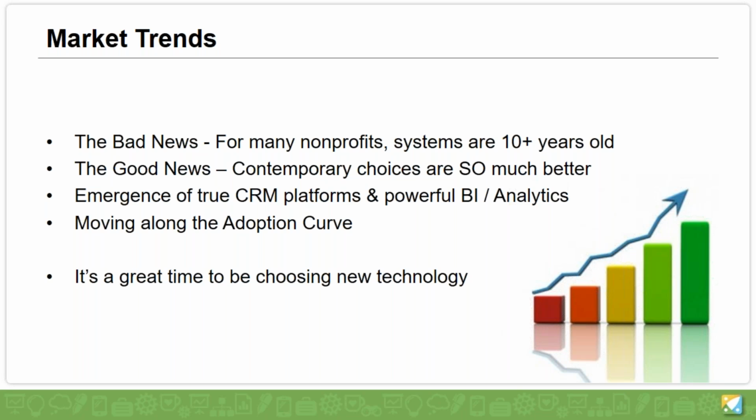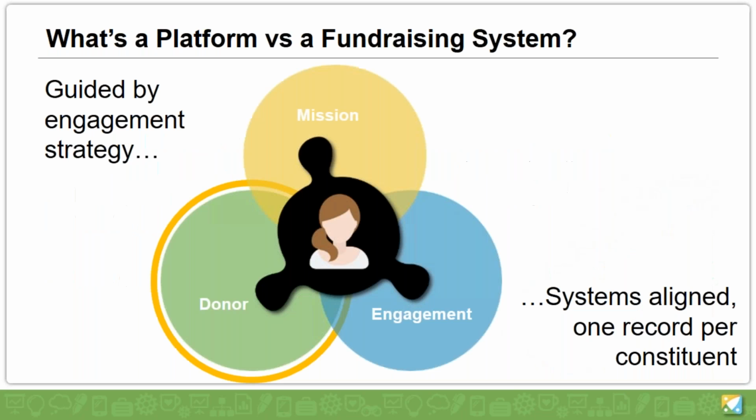So whether or not it was a strategic decision to be choosing software in 2017 rather than 2012, let's just call it strategic and pat yourselves on the back for that. So way to go.